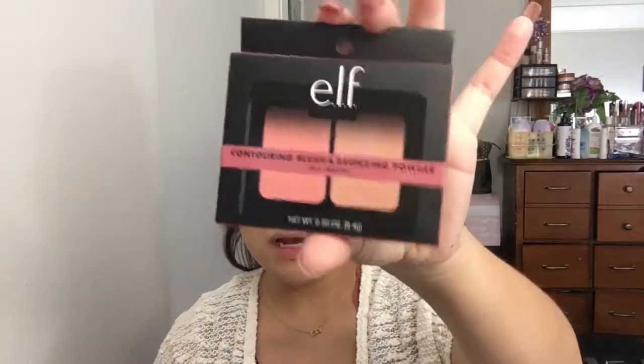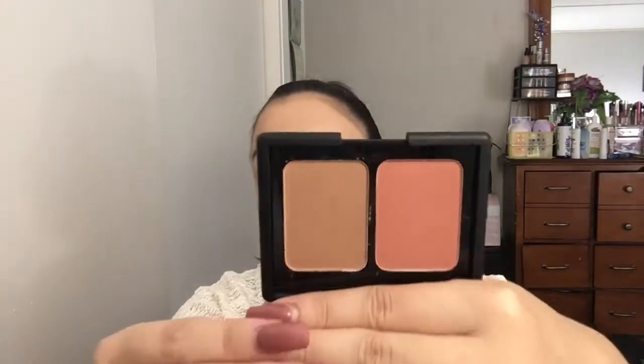Oh, for bronzer, I have purchased the contouring and blush bronzing powder palette in Fiji. I heard so many people raving about this duo, and I just never went around and got it, and finally I was like, you know what, I'm just gonna pick it up. So again, it's not really new, but it's new to me. The packaging already kind of reminds me of NARS, like their duo that they have. So I feel like it's almost a really good dupe for it. So this is what it looks like. The size you get is pretty decent.